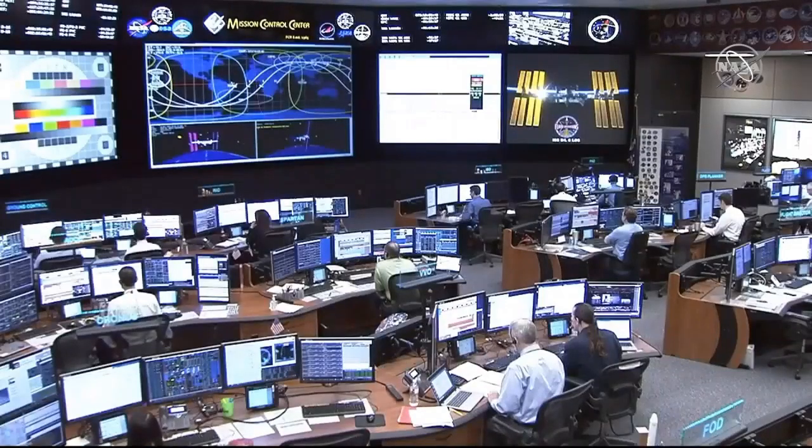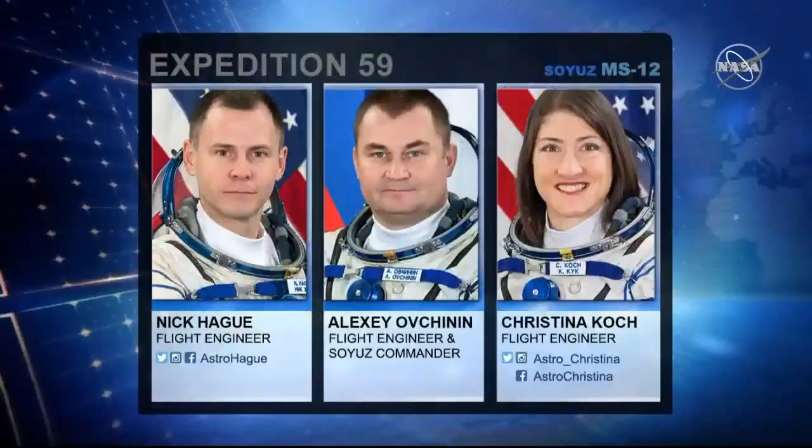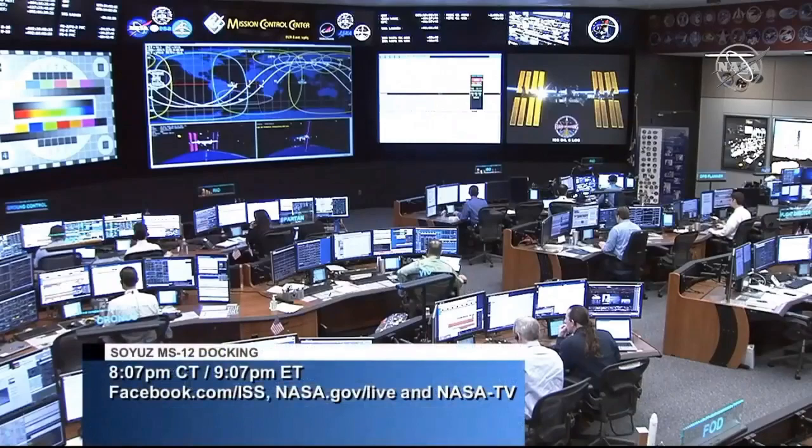So again, the teams are preparing to support the transition to Expedition 59 as the station crew increases from 3 to 6 with the addition of NASA astronauts Christina Koch and Nick Hague and Russian cosmonaut and Soyuz commander Alexey Ovchinin. These three are about to begin a planned 4-orbit flight to the International Space Station with docking scheduled approximately 6 hours after launch at 8:07 p.m. Central Time, March 14th, 6:07 a.m. Friday, March 15th in Baikonur, where colleagues, friends, and family of the Soyuz crew will be watching the events unfold.